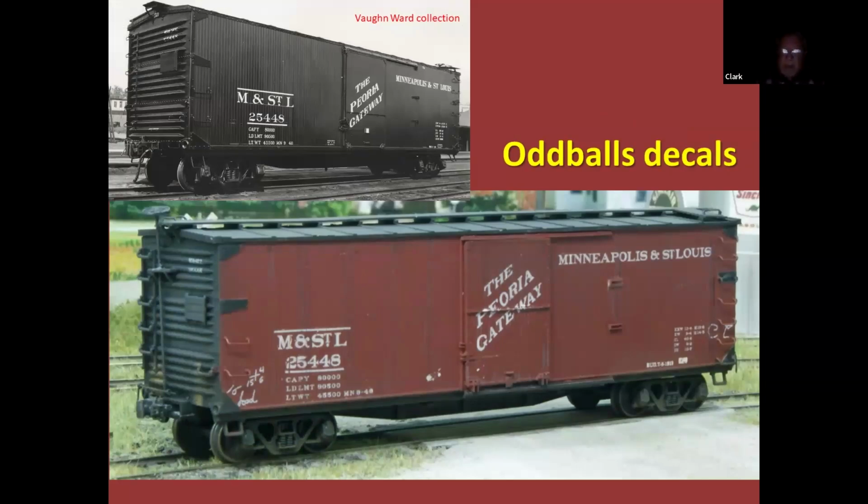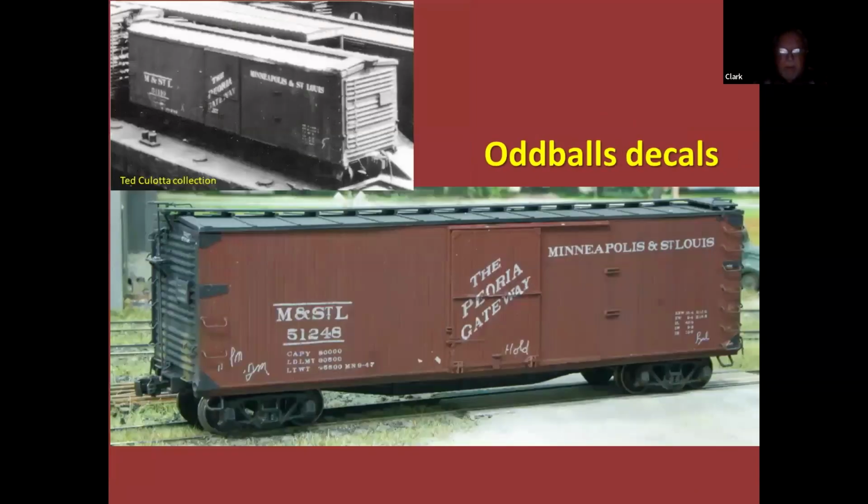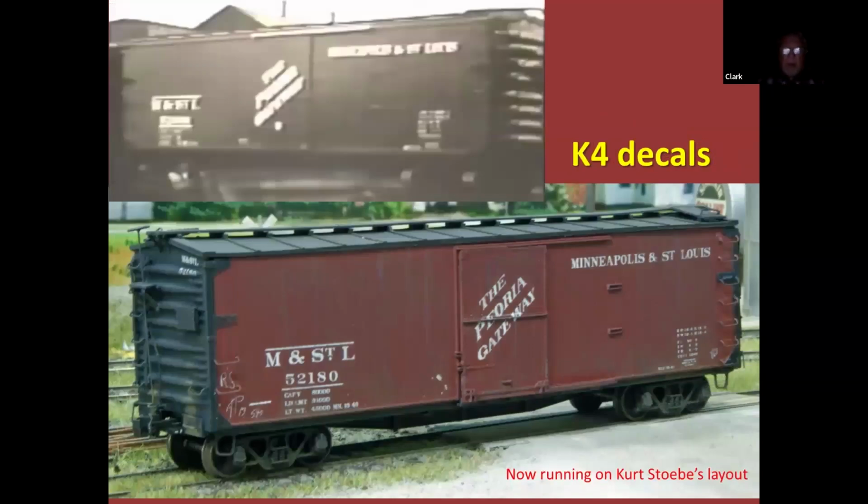But his decals, the road name's a little long, and the initials and the number are a little condensed. Again, another one I did with the Oddballs. And then here's one with the K4 again. And the K4 are pretty accurate, I have to say, because I gave them the stenciling diagrams for the car. So they got it pretty close.